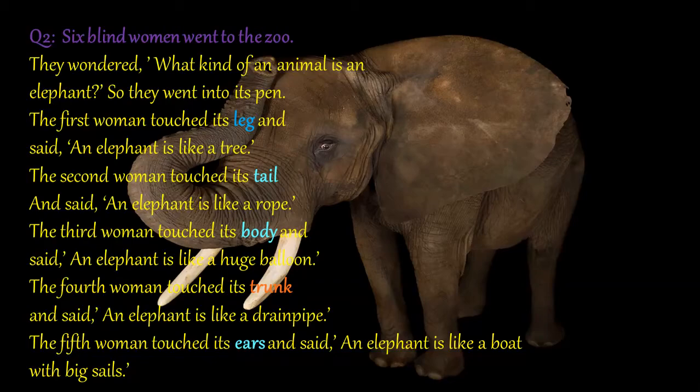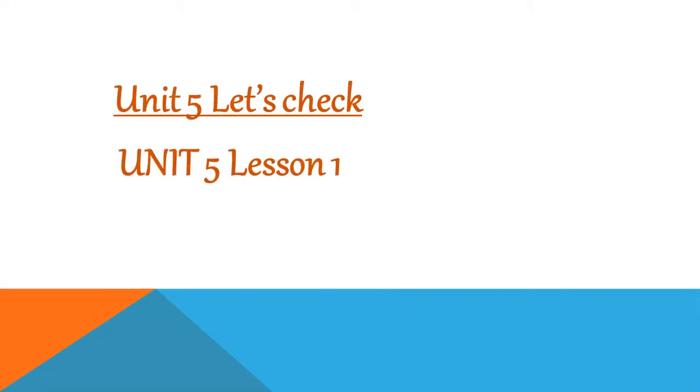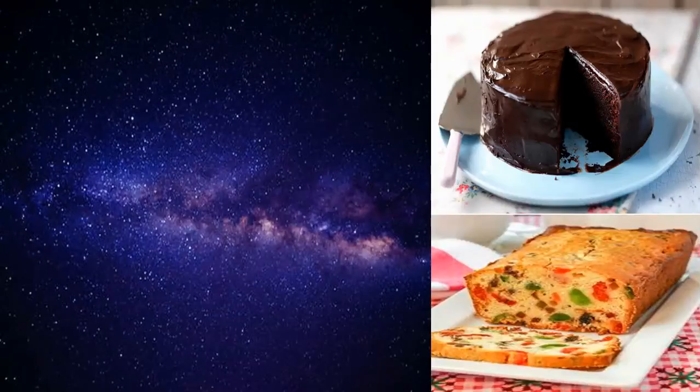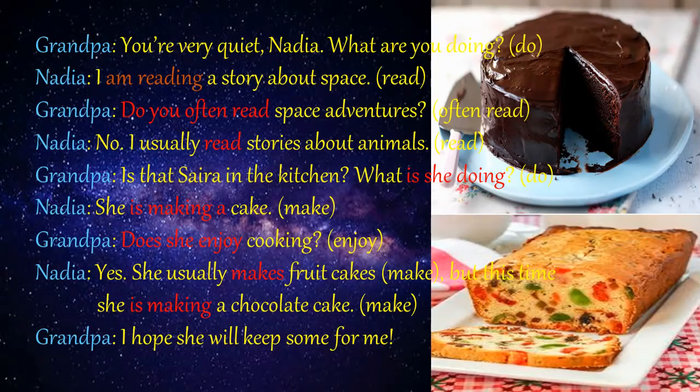Okay, move on to unit number 5. Let's check. Unit number 5, lesson number 1. You have to complete the dialogue using the right verb forms. These are the dialogues between Grandpa and Nadia. Grandpa: You're very quiet, Nadia. What are you doing? Doing is in brackets. You have to use the present continuous tense, the ing form, and the present simple tense.